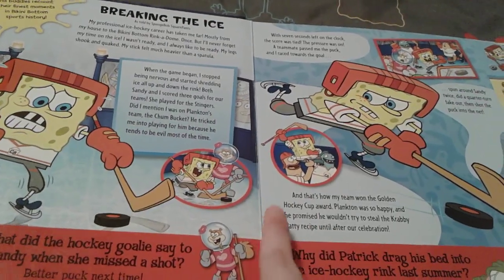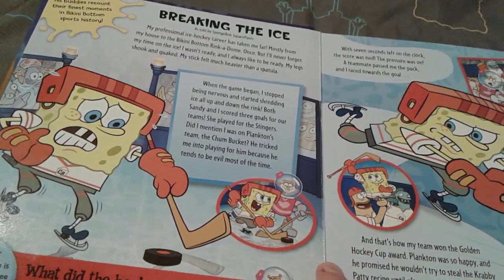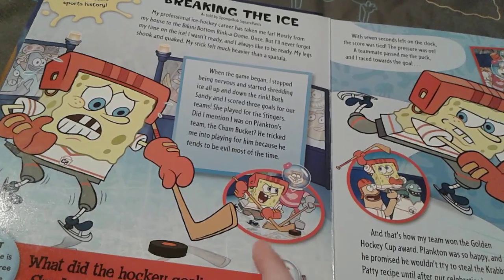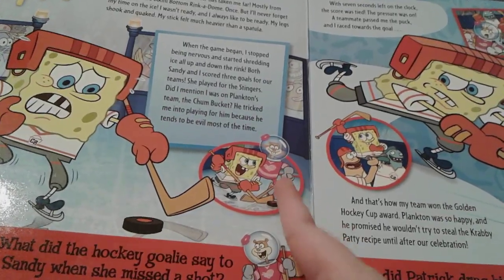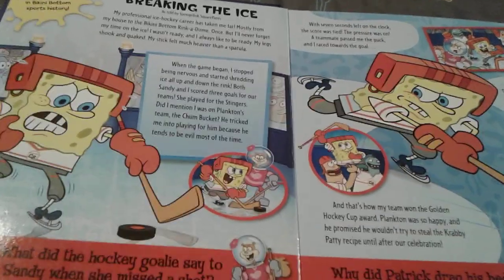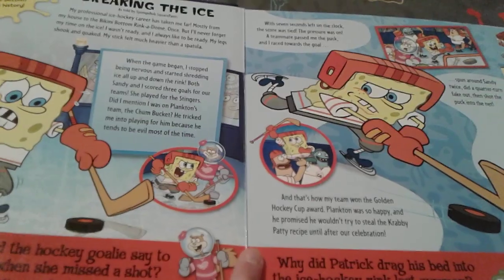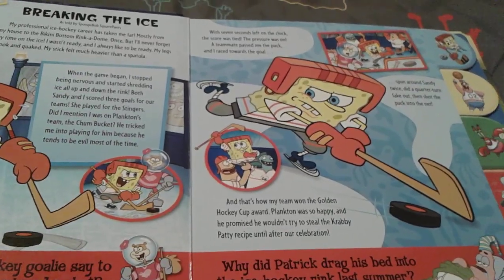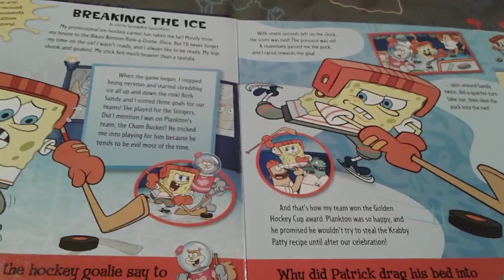So this part right here is based off of SpongeBob's Slapshot, which is really cool. That's a book. SpongeBob is a professional hockey player, and he goes onto the ice. He's really nervous at first, and he's on the Chum Bucket team, and Sandy is on the Stinger team. At first SpongeBob was really nervous, but he does really well, and he's not nervous anymore. And apparently the scores are tied. There's only a few seconds left, so SpongeBob gets the puck from one of his teammates, and he shoots the puck into the net, and SpongeBob wins for his team, which is really awesome.